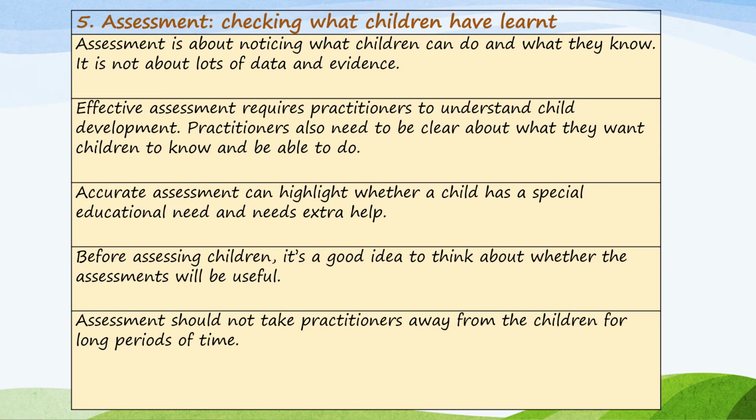Accurate assessment can highlight whether a child has a special educational need and needs extra help. Before assessing children, it's a good idea to think about whether the assessments will be useful. Assessment should not take practitioners away from the children for long periods of time.